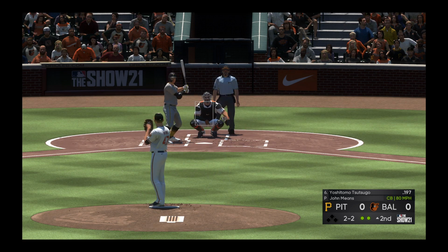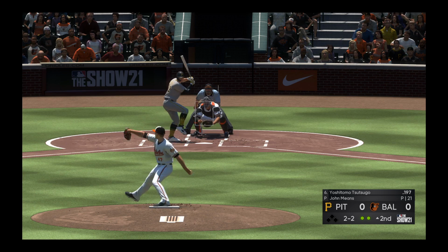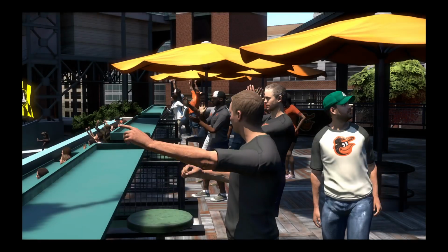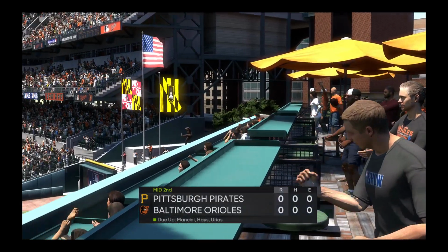2-2 pitch is fouled away. On the 8th pitch of the at-bat is the one that finally does it as he wears him down and the inning is over.